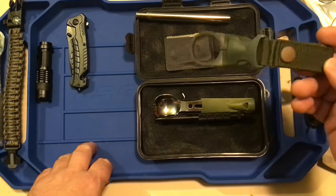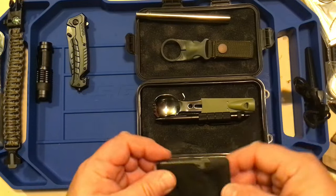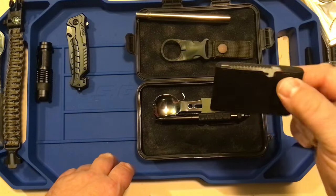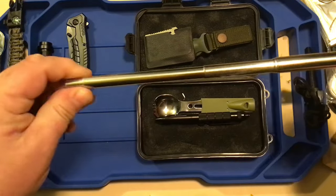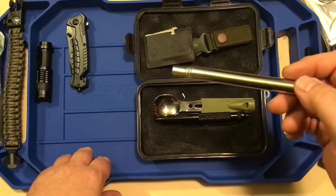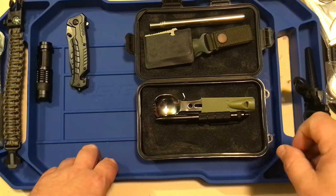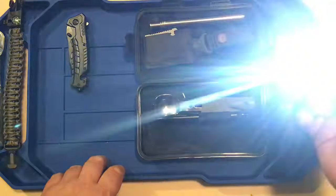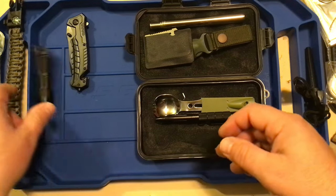Water bottle clip. I don't know how useful this is. I guess it would be if you were lost in Moab or something. I don't know. This thing, I'll never use this. The blow thing, yeah, this is a nice little camping thing. Nowadays most of the time I'm not going to be searching for tinder and all that type of stuff to start my fire. I'm probably just going to have some gasoline, but whatever. This is an emergency flashlight. Possibly.